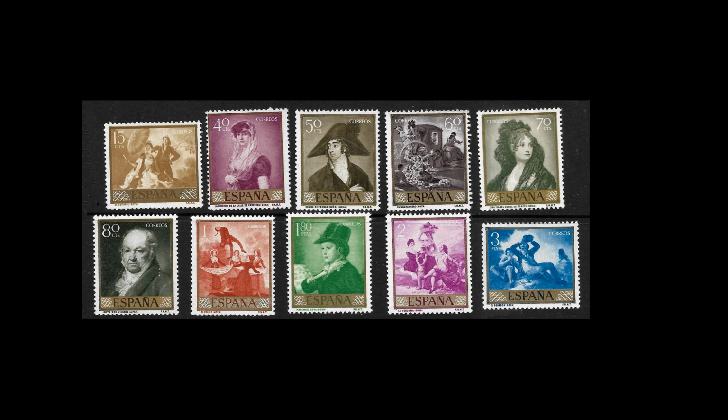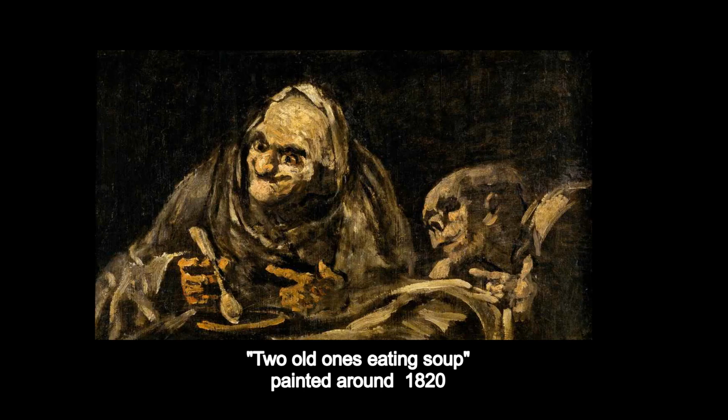So maybe they decided that they didn't want to duplicate a stamp that had already been produced. Anyway, there were 10 stamps produced. As I said, 9 of them were of his paintings and 1 is a portrait of Goya himself, and they're all of his early work. It's an interesting story with Goya. In his mid-40s, an undiagnosed illness left him completely deaf, and this changed his character somewhat. He became withdrawn and introspective, and it actually affected the output of his work.